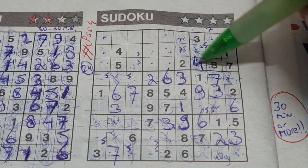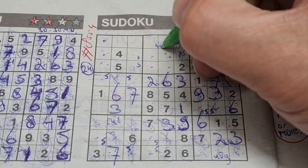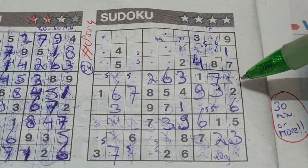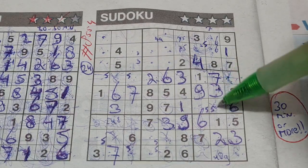So, 4 in the third row, 4 in the second row, so in the first row only 2 places. The 4 could be here, could be there. 4, 4, and I need an 8.